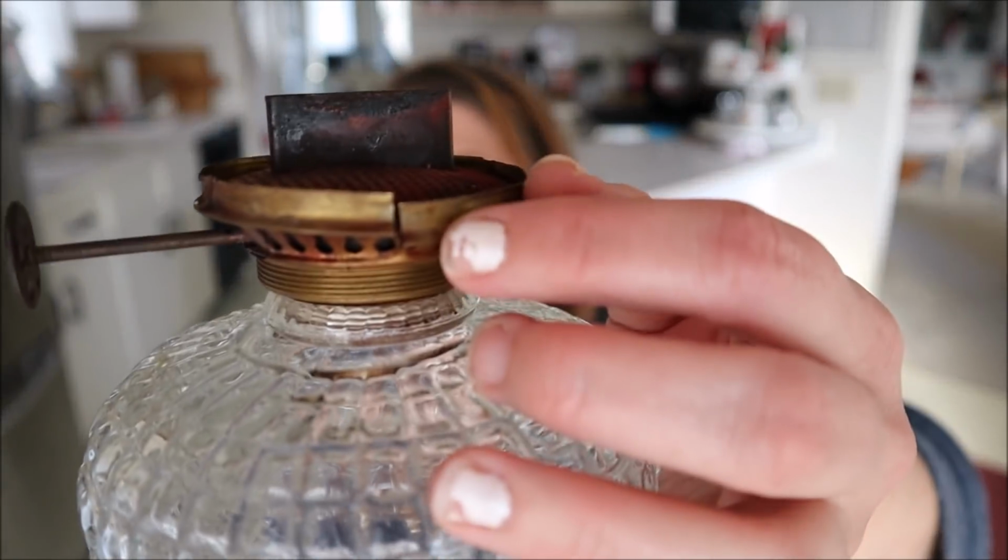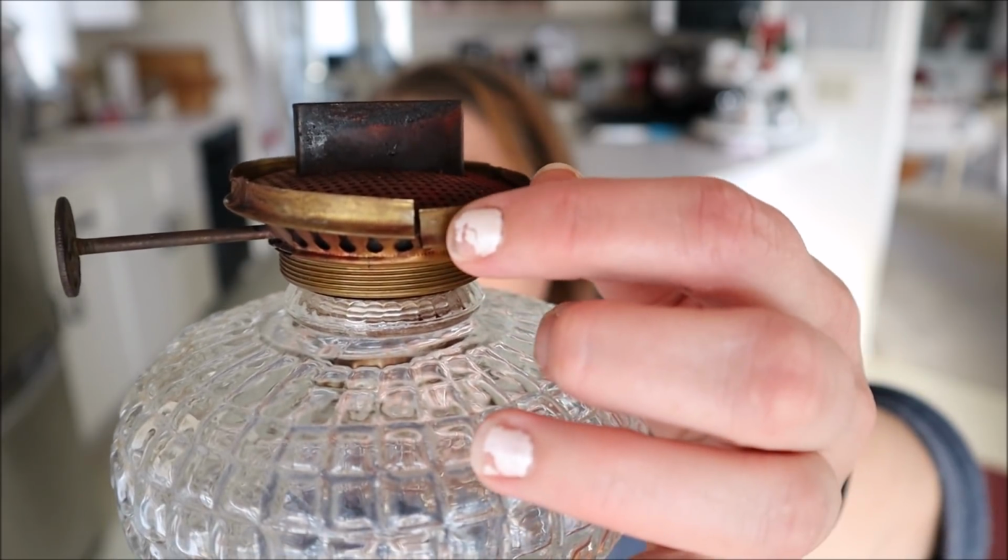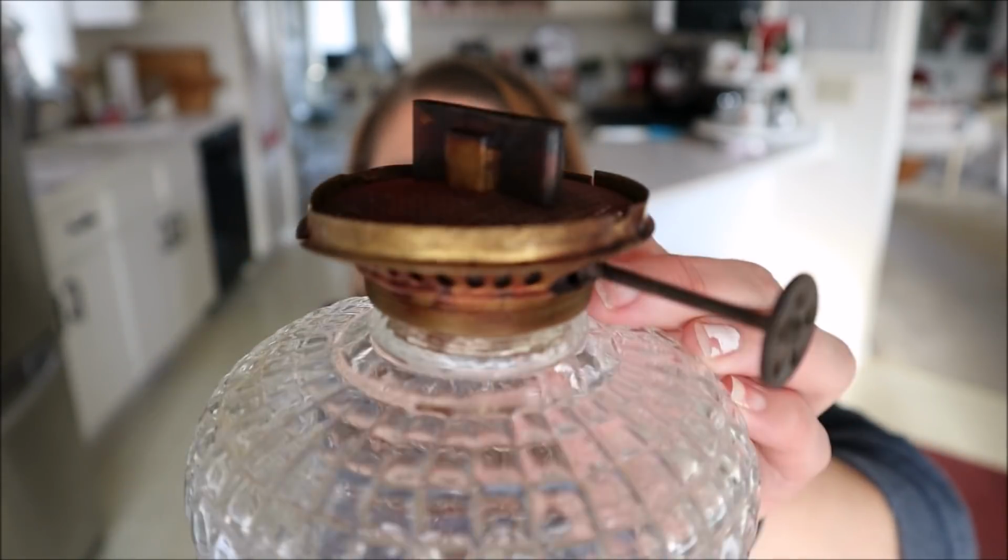However, this one also is just going to have to be a display one because this little thing is broken. I don't know if you can see that. It's got a break in it. It's got a couple little breaks in it, and it's kind of bent and wonky.